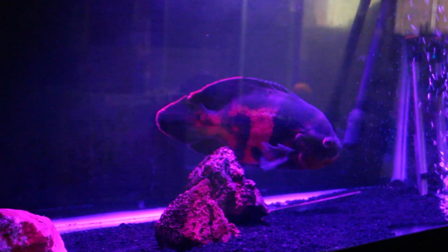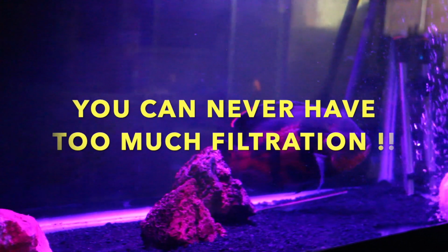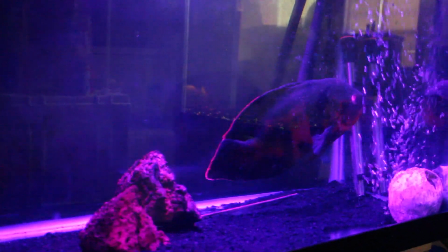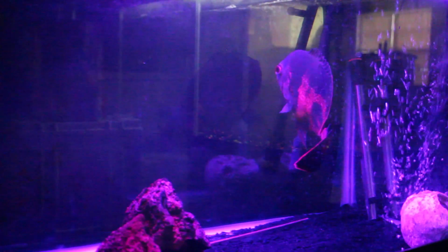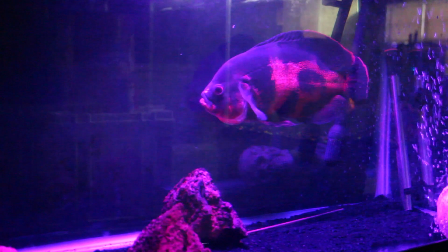Number 2, better filters. You can never have too much filtration. The more the merrier. Upgrading your current filter to a large canister filter or a sump would be a huge deal because it would make your fish happy and your hobby much easier. Trust me. Or take the opportunity to add on a large hang-on back filter or a sponge filter or two.